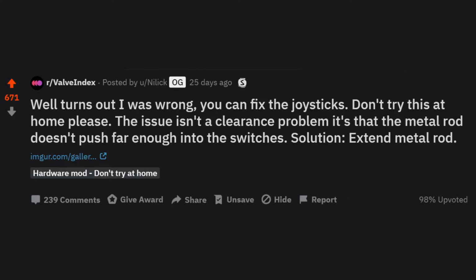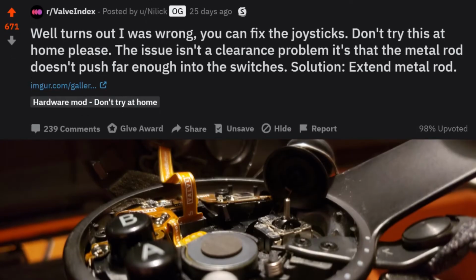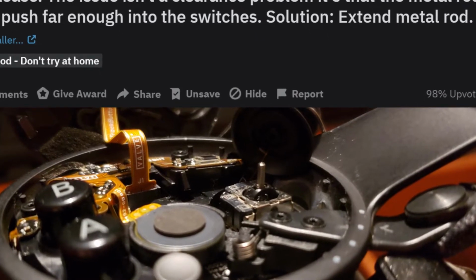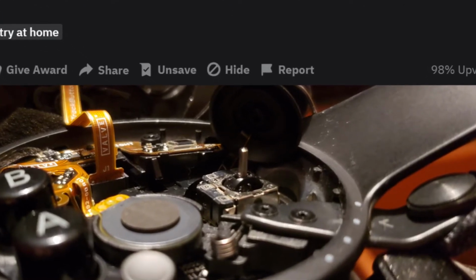The lack of a click itself is admittedly a small issue. The problem is that Valve's response was akin to saying, "It's not a bug, it's a feature." The most insulting part is that the community figured out how to fix it. All Valve needs to do is extend the metal rod in the joystick, something the Valve Index subreddit figured out 2 days before the infamous response.